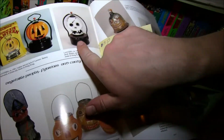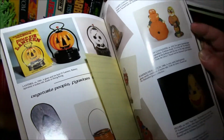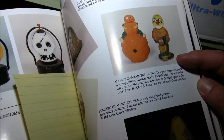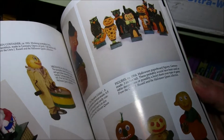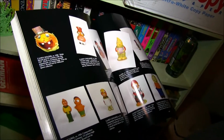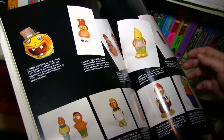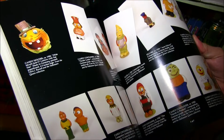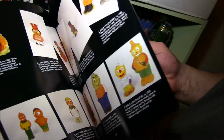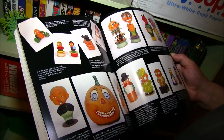Look at that lantern, though. On a side note, these are great. This is a wealth of stuff I didn't know existed. Candy containers from 1915. That's right about when Halloween was becoming a holiday. It really was. Back then it was really something adults celebrated, and they got drunk and put on stupid masks and banged each other, and sent their kids to bed early. And you know, the whole thing with kids and candy didn't really start until like the 40s.